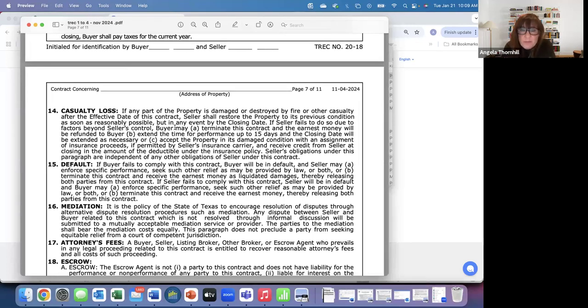You can enforce specific performance, or you can receive earnest money as liquidated damages. Of course, the earnest money as liquidated damages is the easiest option. And specific performance is very, very hard to enforce. That means forcing someone to sell or buy a house, forcing them to perform on the contract. I will tell you, we did have a lawsuit about a year ago where a seller sued a buyer who failed to close, sued them for specific performance. Which in reality, it's never going to happen. You can't make someone buy a property, but what it did do is it created leverage.